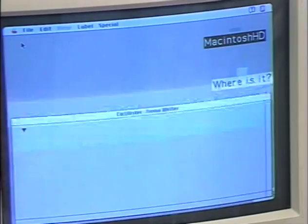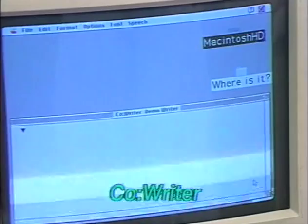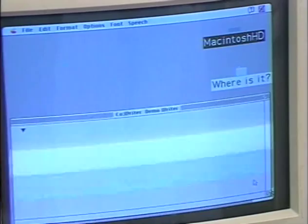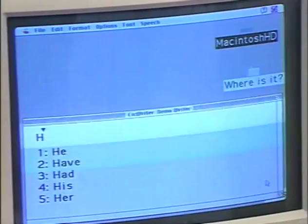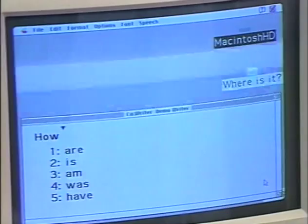Okay, I'm going to show you here what's called CoWriter, which is a word prediction program. Let me just demonstrate it and you'll see the value of it, I think. Just give me a sentence you'd like to write. How are you today? Okay. Here, all I need to do is hit the H, and it gives me a list of words. Now, how is not in that list of words, but if I hit the O, now how is the number one word. So all I need to do is hit the number one, and it gives me the word how. You'll notice that it capitalized the word, and now it's predicting what word I'm going to use next.